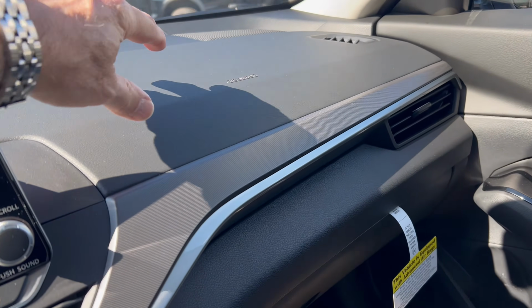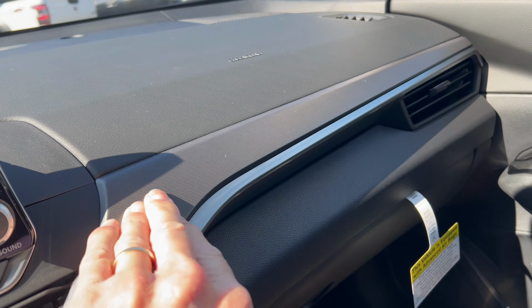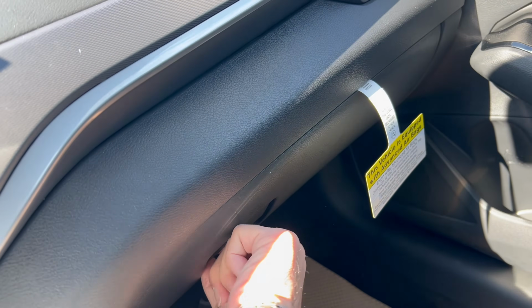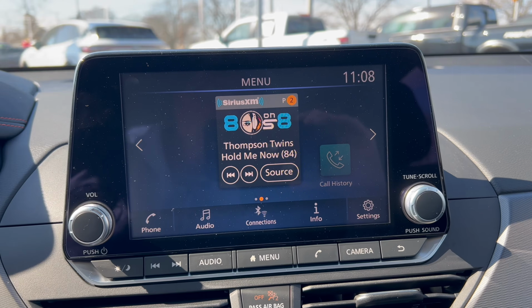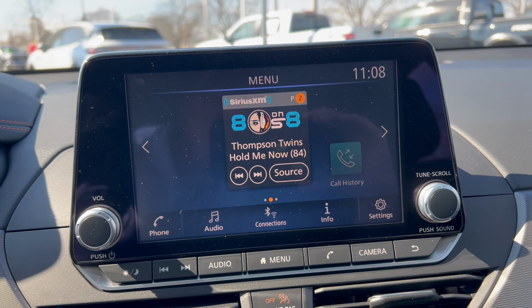When we move on over, we're going to have soft touch, and then we're going to have this black trim with a design in it, some brushed aluminum into your heat and air vent. And then down further, we do have a nice large glove box. And then as we swing it on over, we have Nissan's base 8-inch infotainment system, wired CarPlay, Android Auto. What are they doing? This is an SR.